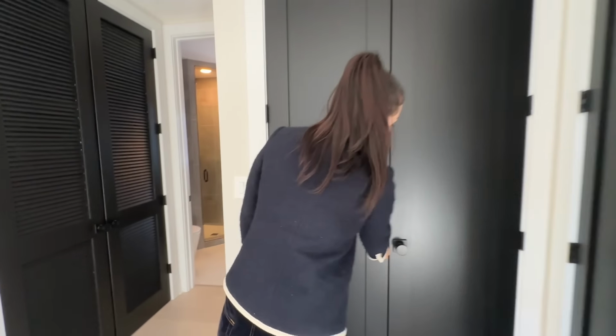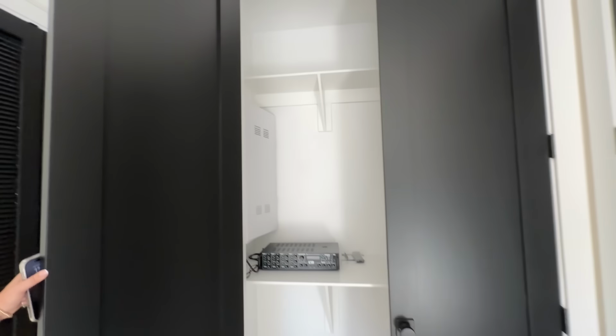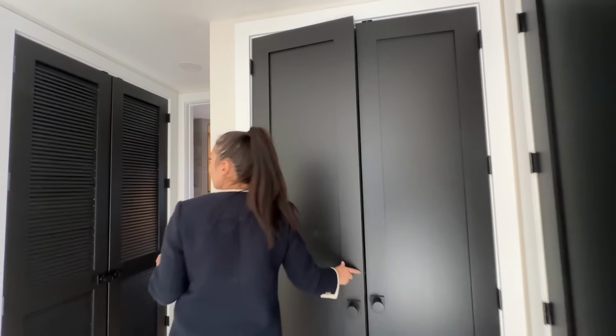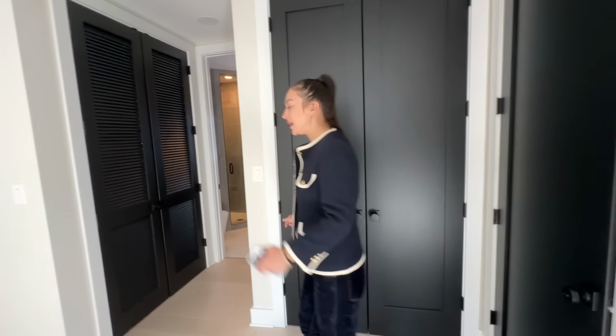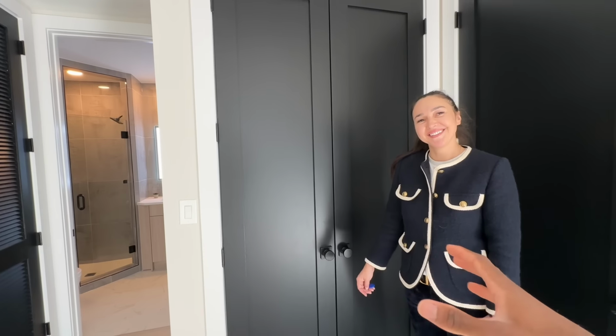It's right now placed in one of the closets, but you can move it around. Okay, interesting. And you were telling me about these solid doors. Yeah, these doors, I only see these for the most part in properties that are like $1 million in Northwest. So at $299,000, you guys went with solid doors. What was the inspiration behind that?